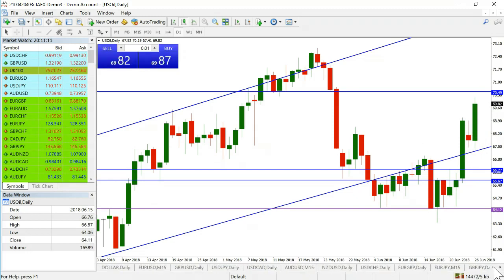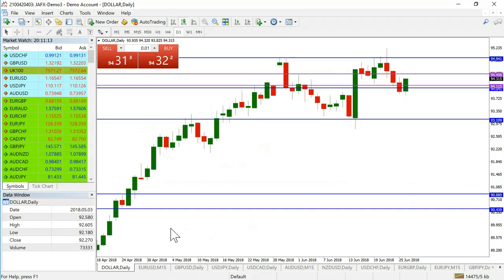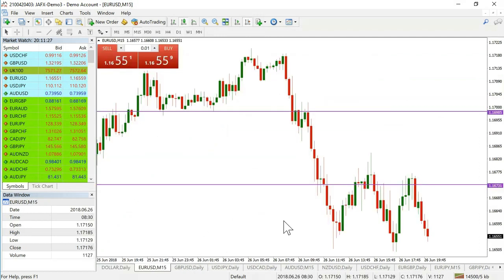Okay, so looking across the rest of the market, we'll just start with the dollar index. We were talking about, again, throughout the course of today, looking to buy above the 94.11. And as you can see, we're extending nicely above that level. So it's been a strong day for the dollar index.